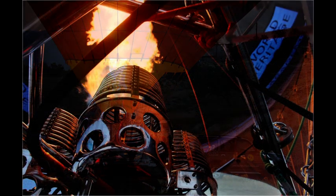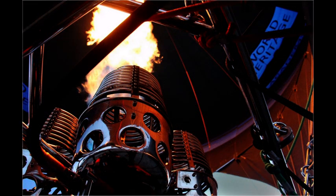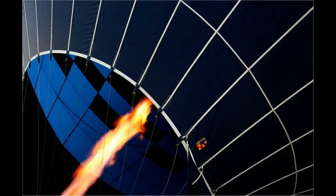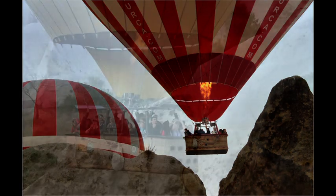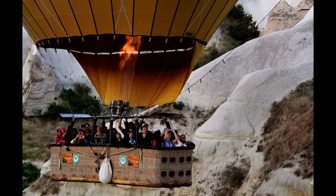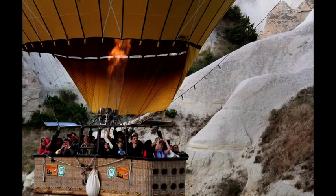We are packed tightly in a basket, and the burners are fired, and we are ready for liftoff. Extra hot air is sent up in order to fill the envelope of the balloon, as it is called. An average of 100 balloons take off each day, carrying between 18 and 24 passengers per basket.